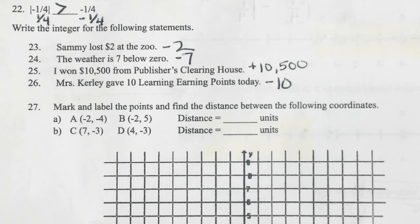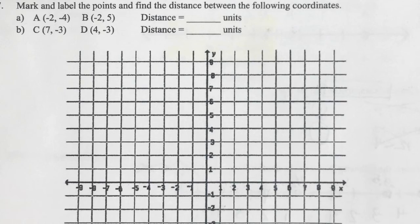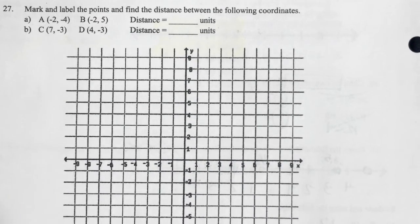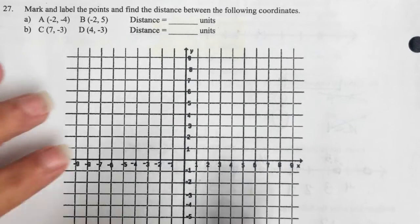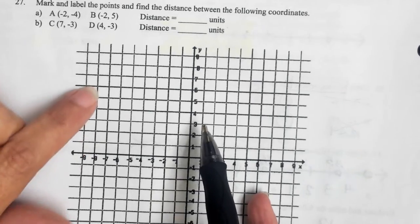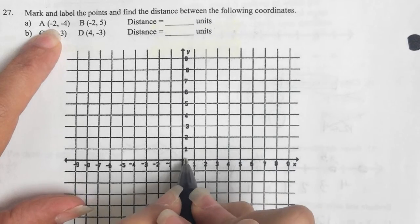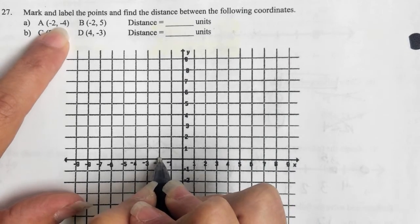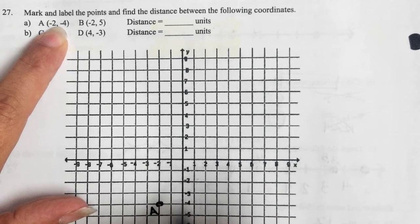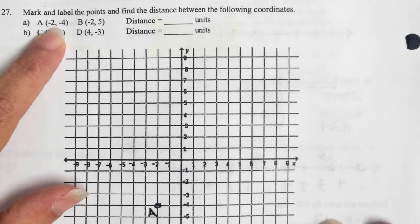Okay, on 27, please, I need you to look, because we need you to graph it. And if you don't graph it, that's going to be points off. So look, first, we need you to mark and label the points, then do the distance. When we are labeling A, it needs to go to -2, we go across the X first, and -4, we go down. You have to have the letter A, because if you don't, you didn't give it a name. It's just a dot flying around on a coordinate plane.